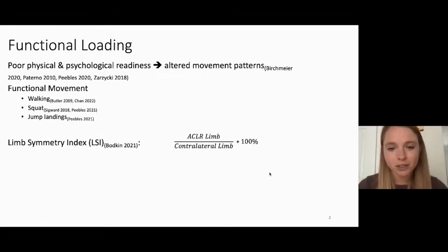A way to measure these offloadings is similar to how Joe had talked about the limb symmetry index. What that is, you take the ACLR limb, the metrics that you get from that leg, and divide that by the contralateral limb, or their non-surgical limb. And you can multiply that by 100% to get a percentage. Just for reference, 100% limb symmetry index is indicative of equal contributions from both the ACLR limb and the contralateral limb. So this is what we're trying to get these patients back to.